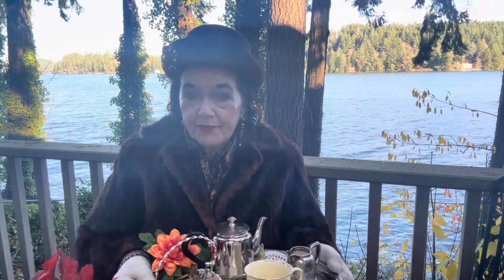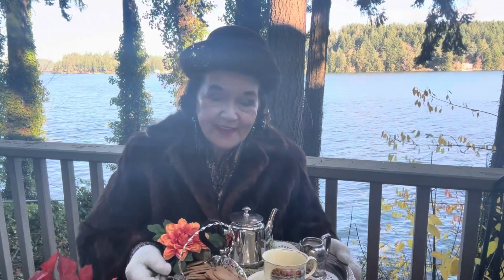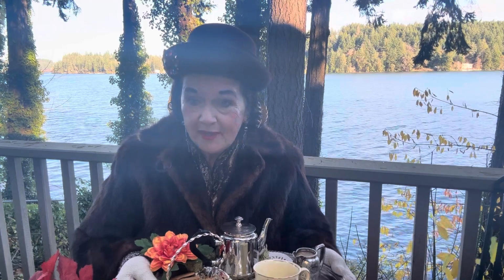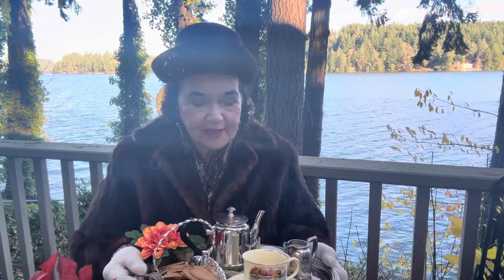Here we are, end of November, almost entering winter, transitioning from autumn to winter, and I'm outside pretending today like we're on the boat. We're traveling, and I think we're in Europe because I traveled quite a bit in the month of November in Europe. And it's a cozy time actually.